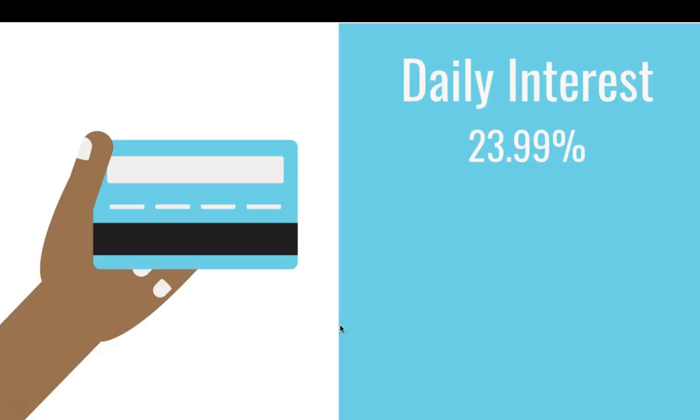So if you carried a $700 balance all year, you would have accrued 23.99% on that balance for that year. But it doesn't really work that way with credit cards, because there's a likelihood that you're going to pay the balance in full, right? Because this is what we teach. We teach you to pay your credit card balances off in full each and every month so that you don't have to pay any part of that 23.99%.